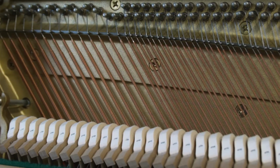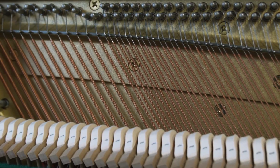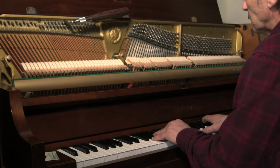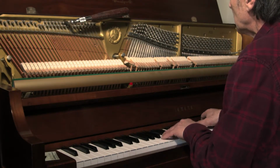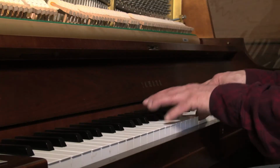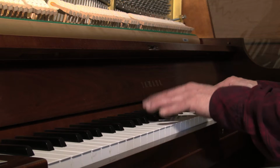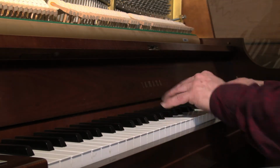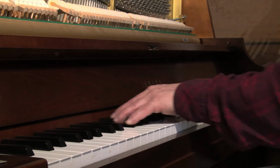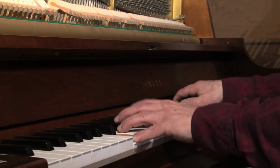It offers a lot. You have really good, rich, consistent sound from 1 to 88. Very, very consistent and equal touch from 1 to 88. And great bass resonance and darn good mid-range and upper treble. It's probably the best piano you can buy in that price range, new or used.